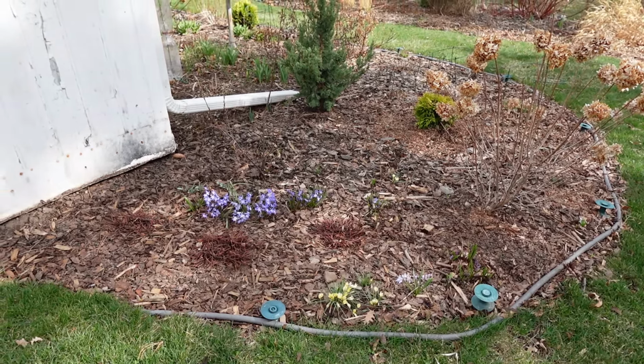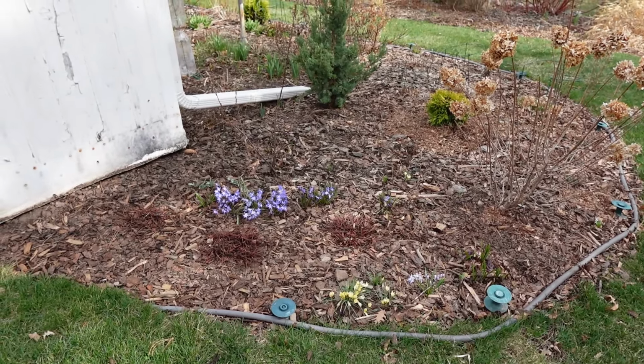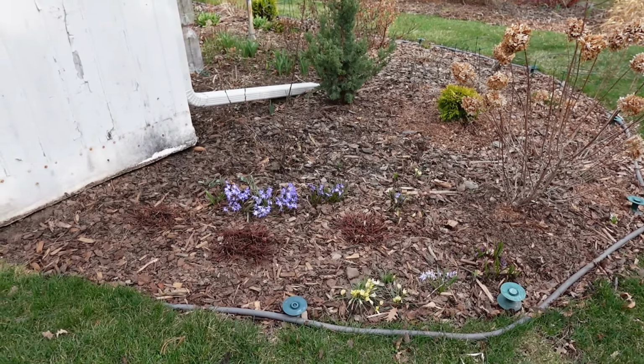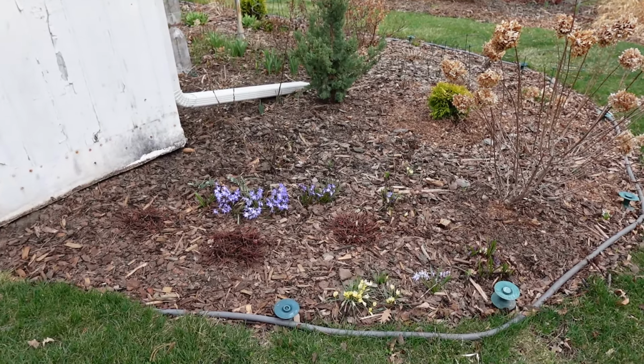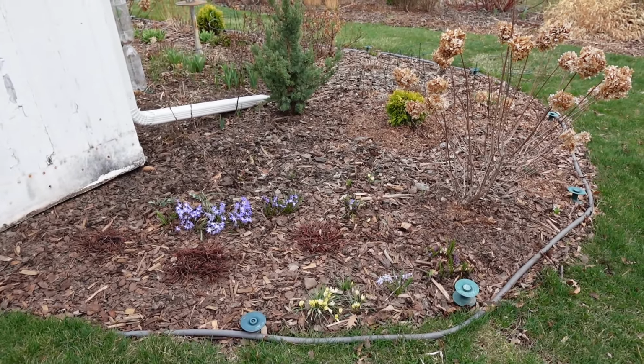Just going to do another walkthrough. We've got more life coming up in the garden. I got more cleanup done. It's been warm and then cold and then warm and then cold, and we got some rain the last couple weeks really, but yesterday that we really needed.